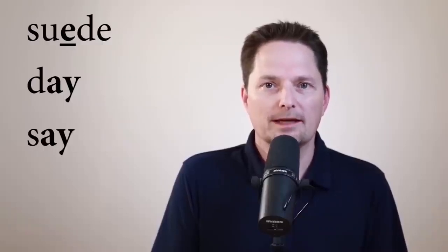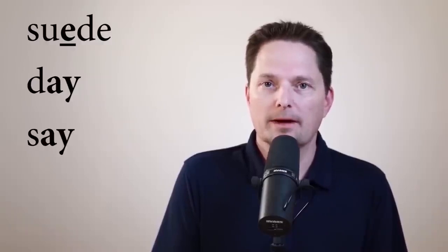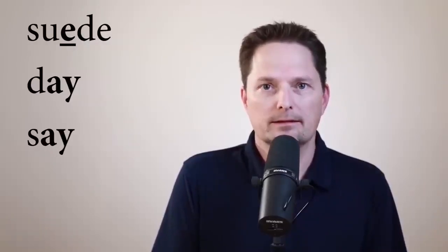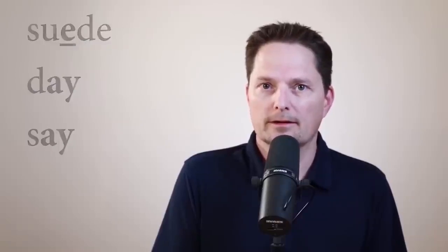It's similar to leather, but it's different. It comes from animal skin, but it's the inside part of the animal skin. It's not smooth like leather. It's a little different. This is suede. She's wearing a suede jacket.